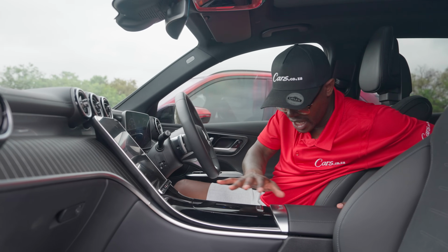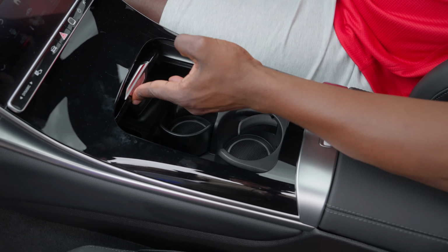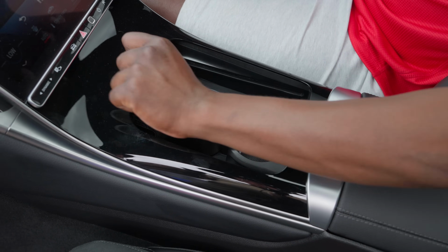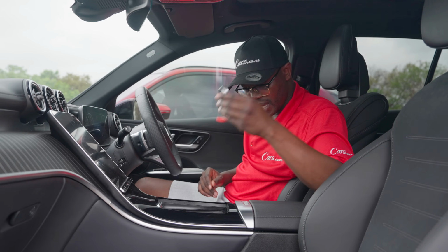Now here's one cool thing about the car. This storage area here is, you know, easy to open and close. Unlike the BMW, it's not open. This one here, you can hide stuff. I got my key in here.